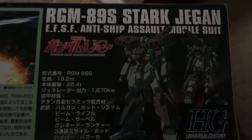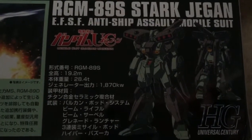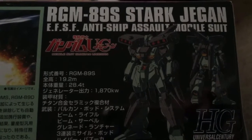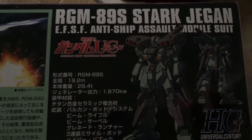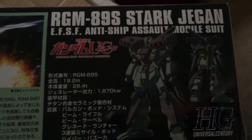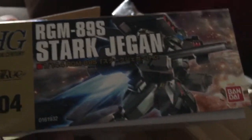Must be its weight, 28.4 tons, 19.2 meters tall. And then its generator is 1,870 kilowatts. Okay. So this thing's got some juice. Now this is going to be the 104th high grade of the series.